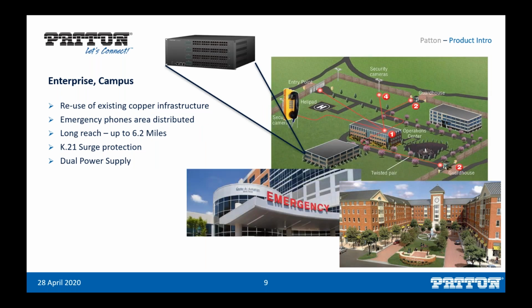Good, then there are other use cases where we see the new product being a perfect fit. There are analog telephones in the form of emergency telephones distributed across the campus, connecting all those and integrating them into a UC solution. Here the SmartNode 4740 is a good fit, or if we're talking about hospitals or school campuses, this product fits in very well.